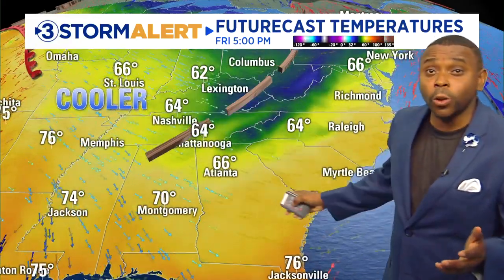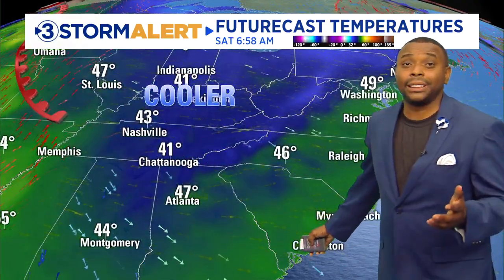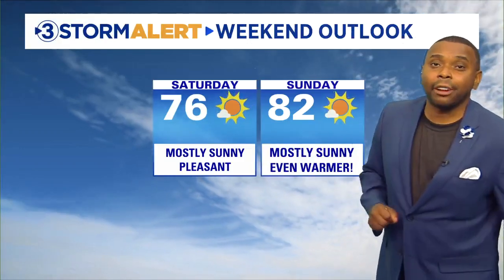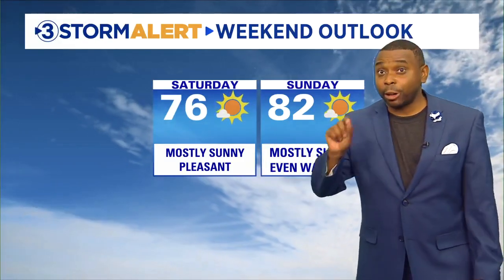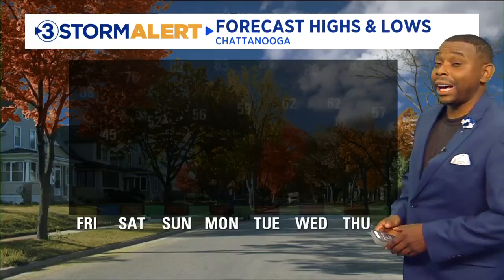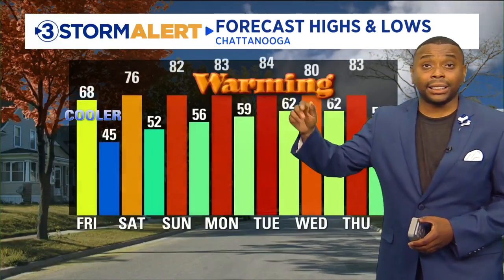Now, we've got this cool temperatures with this northwesterly breeze today. We're only in the 60s, but look at this. Saturday, we rebound into the 70s, and Sunday, look at this, we're near 80 degrees, and I think if we don't hit it Sunday, we definitely will heading into next week as some much warmer air begins to move our way. Mid-70s for your Saturday with sunshine and pleasant conditions after a cool morning start, and then Sunday, lots of sunshine, even warmer. I think we get into the low 80s.